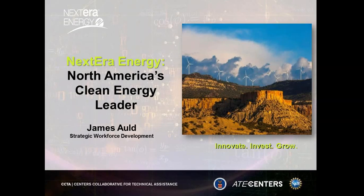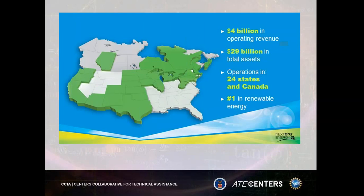NextEra Energy is the parent company of Florida Power and Light. It is one of the nation's cleanest generating fleets. NextEra Energy Resources is one of the world's largest generators of renewable energy from the wind and the sun. I spend a lot of time in the north, so to speak, because I'm down in Florida now, working with college partners that have wind technician programs also, and that's another ATE area that my finger is definitely on the pulse of.